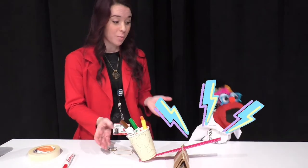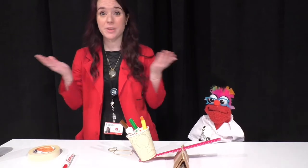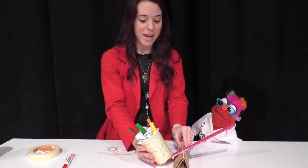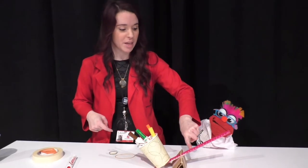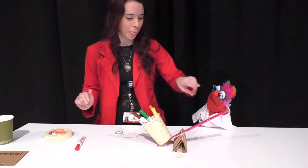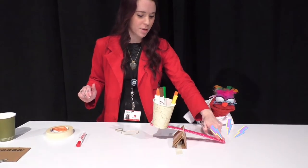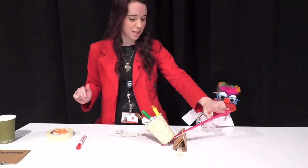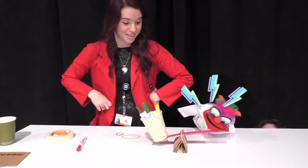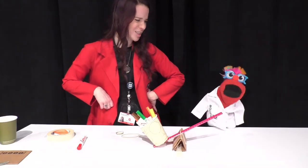So it's super hard, but we can do the same trick that we used for the super lever and move the weight a lot closer to the middle and make the other side longer, increasing the distance. And now, it makes it a little bit easier. Whoa, that's awesome. Give it a try. That was much easier.